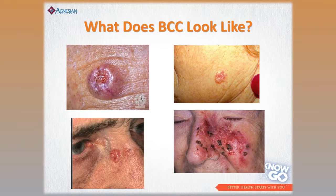So what do basal cell skin cancers look like? Well, the most common kind, and the easy ones to pick out, are these sort of raised, pearlyish pink bumps. Sometimes they'll have a little erosion in the middle. Okay, so that's the most common kind, and they can pop up everywhere, anywhere. Here's another one on the cheek, raised, kind of pearly nodule. Another one here on the nose.